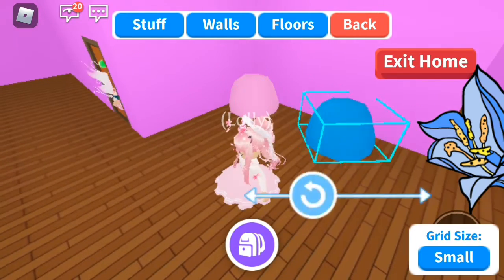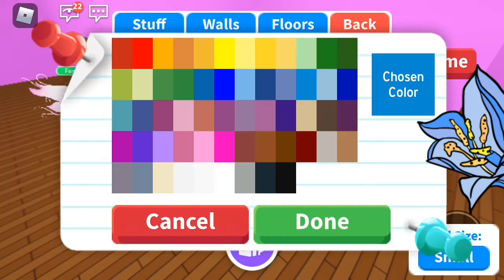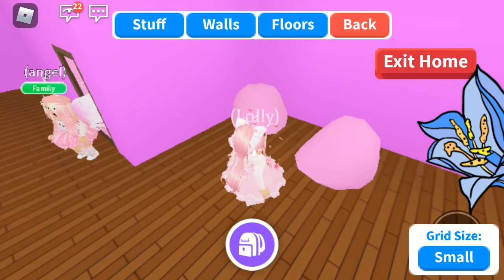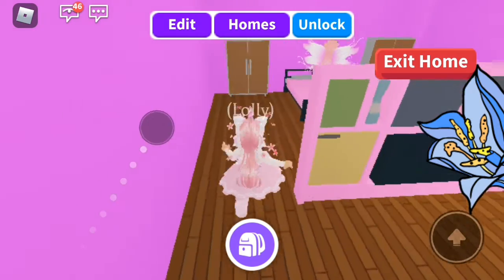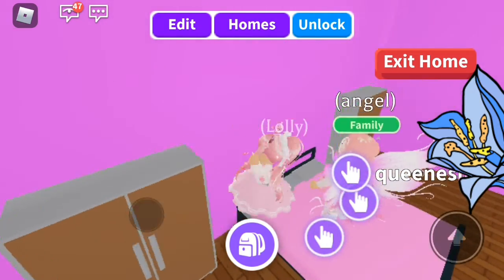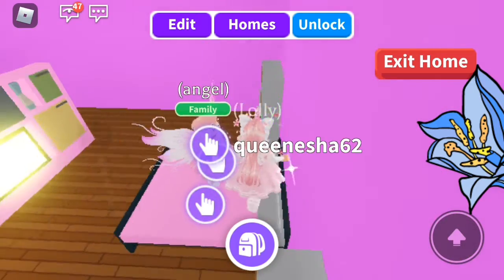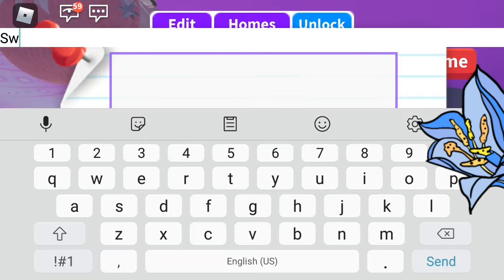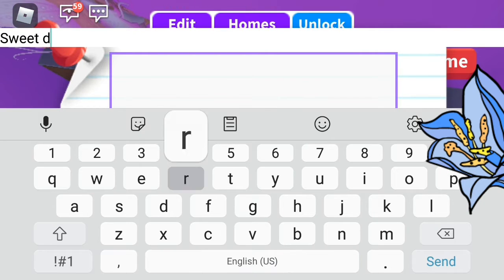Pink. The door, of course, a pink color door. There we go. Oh, so the sign needs to be Sweet Dreams? Where's the sign? I'll buy it. Okay. I'm waiting. Come on, Cohen. I'm going to do my job again. So I'm going to write Sweet Dreams. There we go.